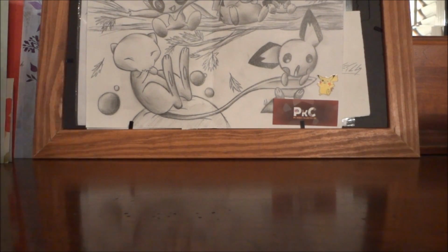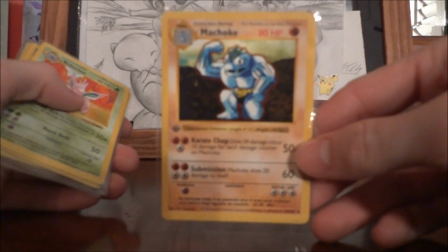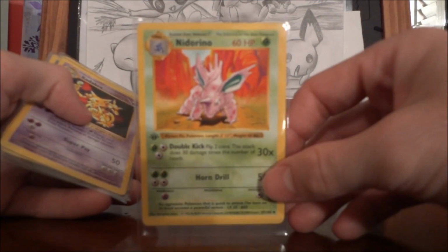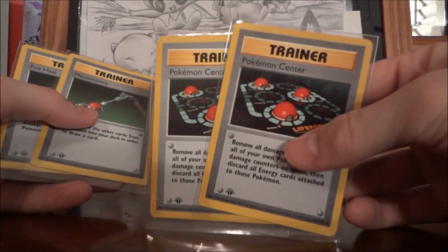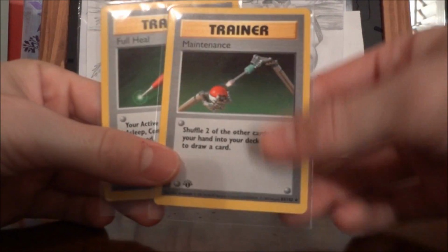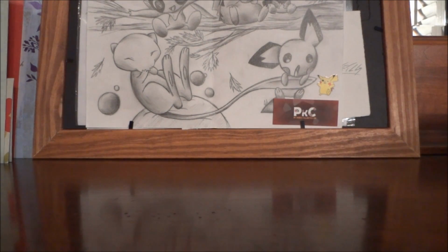Sometimes these lots get mixed up. Pokemon Flute. I'm actually looking at purchasing the complete first edition base set right now on auction. I found one that was a pretty good price actually. So contemplating purchasing it. I got actually 2 more Pokemon Centers, another hard card to get, along with a lot of the trainers. Those are the uncommons I got from the 2 guys.